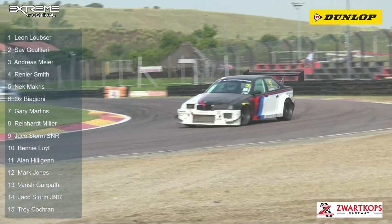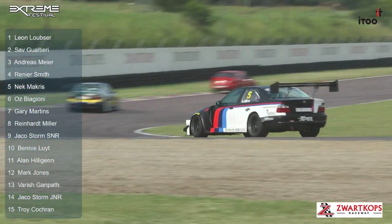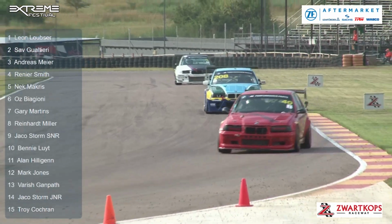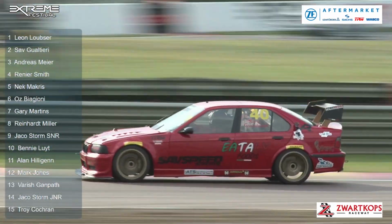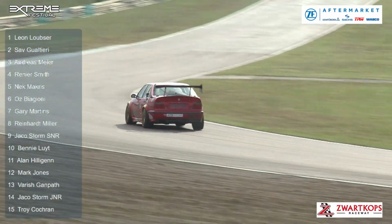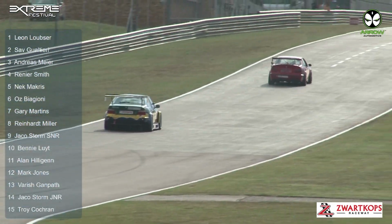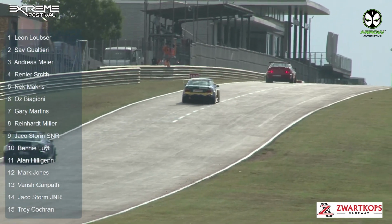Storm out of this one. Renier is back in there, so we didn't lose him. Great. I thought we might have. I think it's possibly Senior that's going to drop by the way. Sam's doing a great job there. I mean, he's dropping off the timing. Still leading Class B there, so fantastic job. I mean, we've got a couple laps still left. We're at lap 5, and the German isn't exactly in overtaking position just yet.